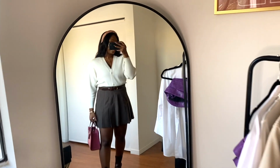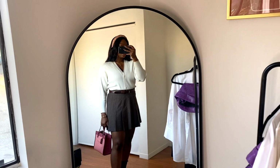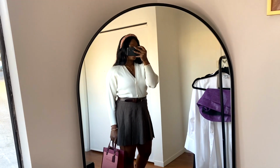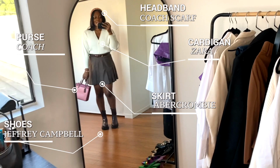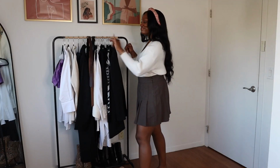And then for my headband, it's actually that back scarf that I mentioned that I also got in my Coach mini haul. I literally just wrapped it around a regular old headband and I got this cute little situation. So yeah, I am loving this look. It's look number 8.